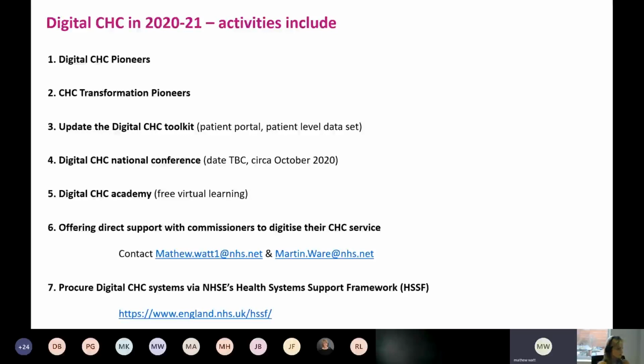Now, we're currently going through the process of scoring bidders. Now, this framework will be live in early April. But the idea is it should greatly speed up the procurement of digital services. So these are the activities that are going to come up in the next financial year.